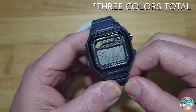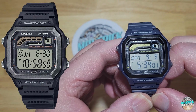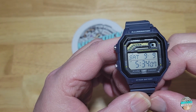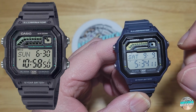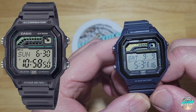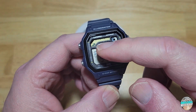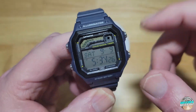It comes in a red. Let me go ahead and show you these. Now, when I say red, I mean that the countdown timer text is red, and the back of the LCD segments is tinted a little red. And there's also a green version, same thing. The text is in green, and the color of the LCD background is also tinted green. So there is that one. And of course this one, this is not really yellow, but it's kind of yellowish. And then of course the text is in yellow. And I prefer this one.